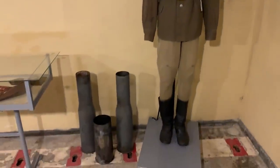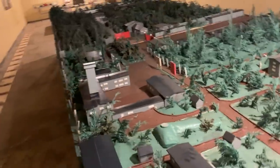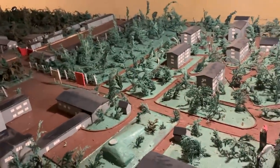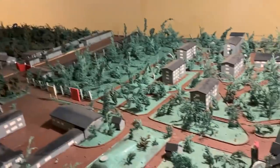Russian uniform. Yes, original. Now, what is this? Check this last one. Forest. Oh, forest, of course. Here, it's a forest. Here we have buildings for soldiers. Yes, here.